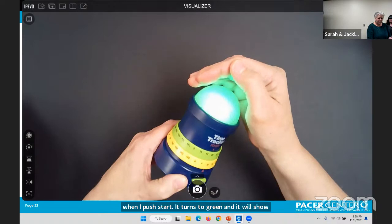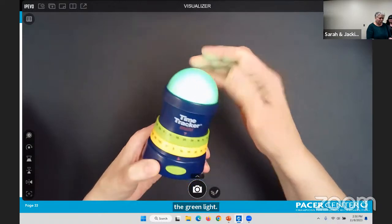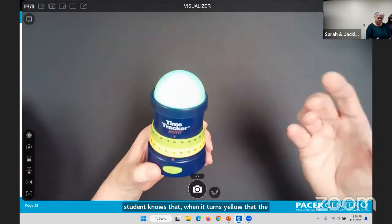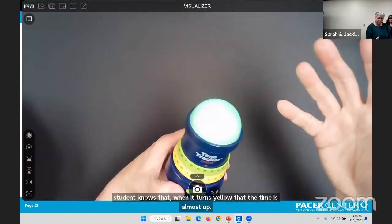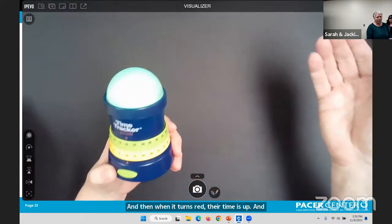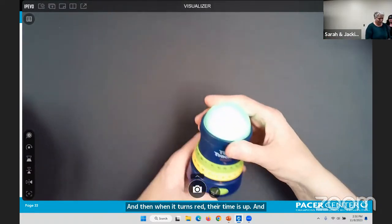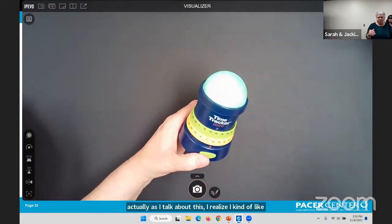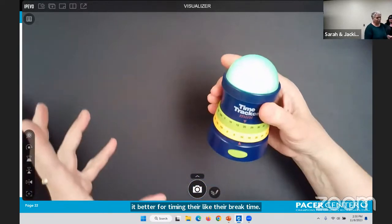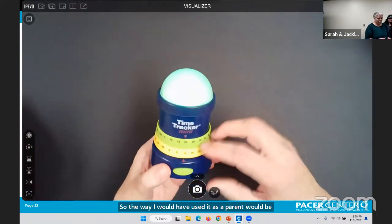Yeah, it'll show the green light for 20 minutes. And then the student knows that when it turns yellow, their time is almost up. And when it turns red, their time is up. Actually, as I talk about this, I realize I like it better for timing their break time. So the way I would have used it as a parent would be, here's your Game Boy time and you get half an hour.